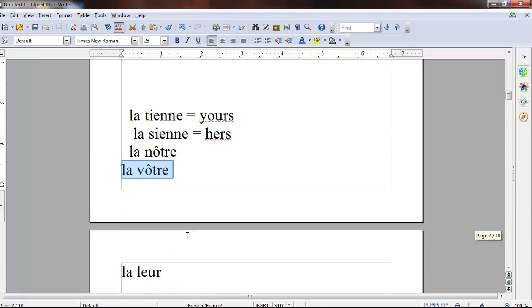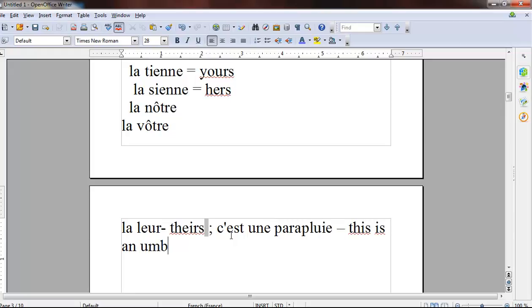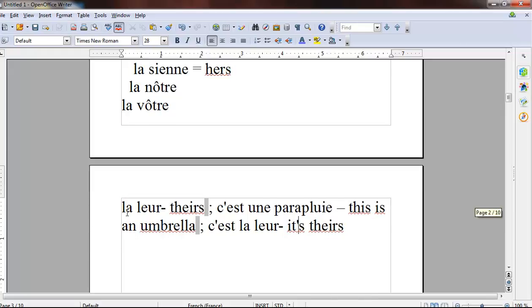Okay. La leur, it's theirs. It means theirs. For example, c'est une parapluie. This is an umbrella. As you can see, it's feminine gender. C'est la leur. It's theirs. Okay. Next one.